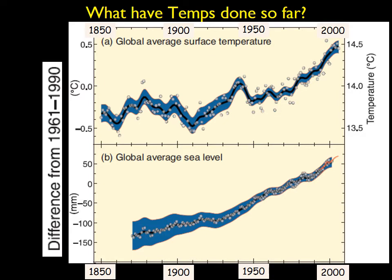Now, another important piece of climate change is sea level change, and so again, if we look throughout the 20th century, this is the difference from 1960 averages, right? So we were at about 100 millimeters below to about 50 above. So we've increased our global average sea level by about 150 millimeters, right? And how much is that? That's somewhere on the order of 5 inches or so, right? So this is definitely a trend. We had this increase of 5 inches in our global sea levels throughout the 20th century, and an increase of about 1 degree Celsius in our global average surface temperature, and those increases have continued.